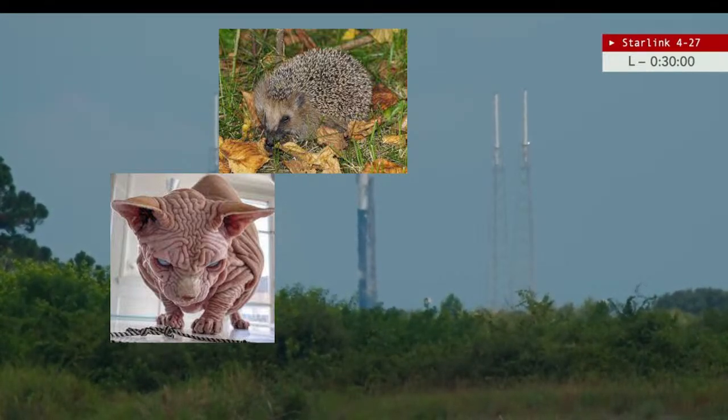Now a half hour until liftoff at 3:21 p.m. Eastern Time, or 1921 UTC.